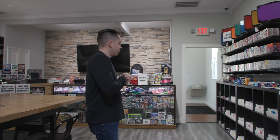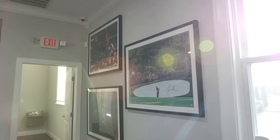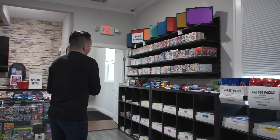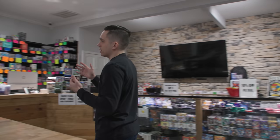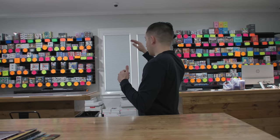It's just kind of crazy to see how much this place has changed since we first opened 2 years ago, just how much more full it looks in here. When we first opened, this wall originally had like 3 signed photos on it. It was Jordan, Tiger, LeBron. Now it's all retail and singles everywhere, $1 million boxes. The showcases are so much more full. With the hobby boxes, when we first opened, we originally had like 3 floating shelves. Now we've got slat wall up with 4 shelves in each. They're basically packed to the entire brim.